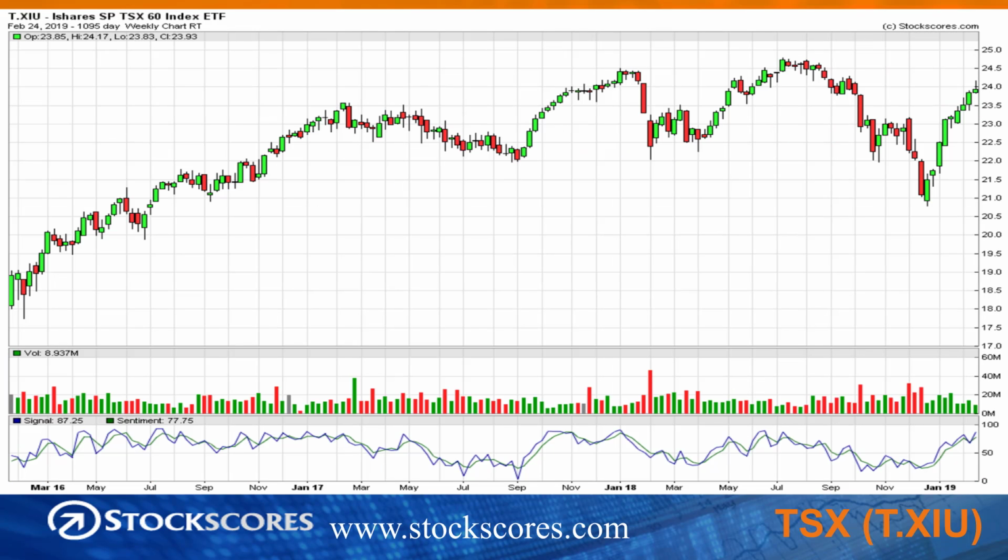We've got this divergence happening right now between the US and Canadian markets. Looking at the longer term chart of the TSX, really not any major breakdown here. We've had a nice upward move. We closed a little bit off of the highs for the week as we hit this resistance zone. But I think we probably just pause here for a few days and then make another run at the all-time highs from last summer.